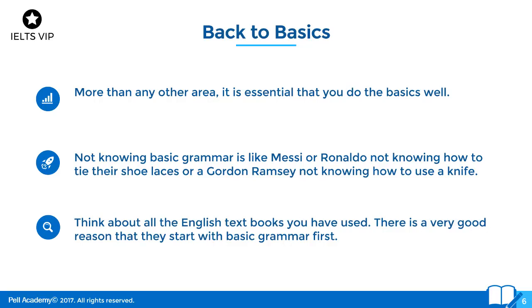Think about all the English textbooks you have used. When you're learning English, there's a very good reason why they start with basic grammar first, because it is absolutely essential. It doesn't really matter in the exam if you have one or two sentences with really complicated grammar in them and you write them successfully, but then the rest of your essay has very, very basic mistakes in it. That will show the examiner that you're not really confident with your grammar yet. You're not at a high level yet. You have to focus on getting the basic stuff correct before you can move on to the more complicated stuff. You have to learn how to walk before you can run.